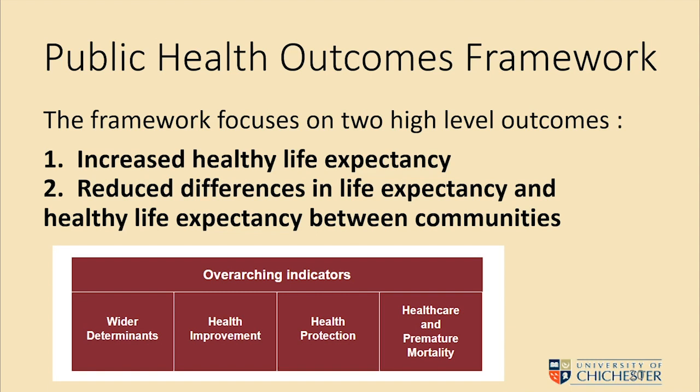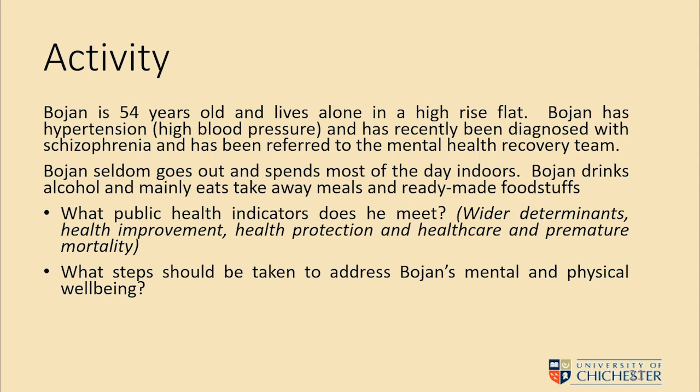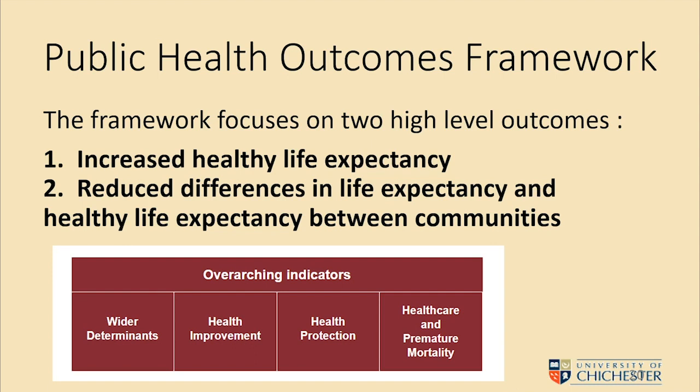I probably won't do this activity, but it's just to highlight within a lecture we would often introduce activities to help reinforce the learning. With this, it would be an activity to work in groups. We would give you the website, or expect you to look for the website related to the public health outcomes framework, and you can use the data and information from that to help answer the questions.